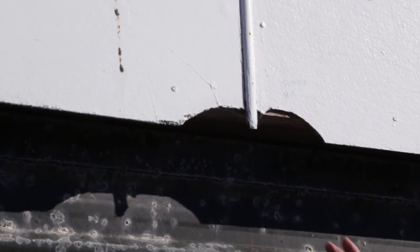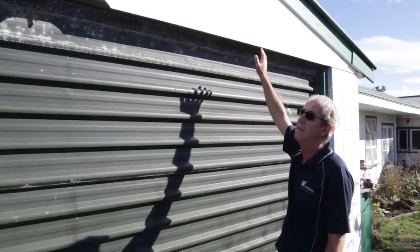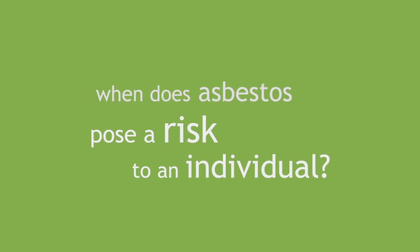The moment you cut into it, say to change that light and put it down over here, you're exposing yourself to asbestos dust and fibres. There is absolutely no safe level of exposure. 1 fibre could be all it takes.